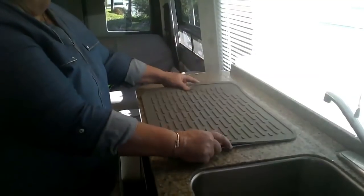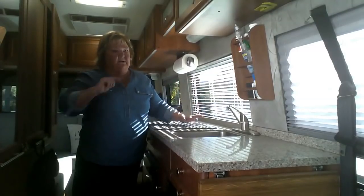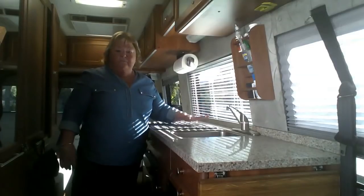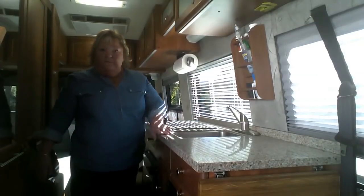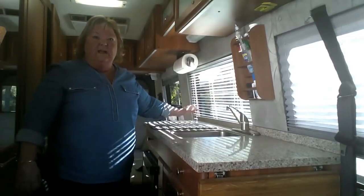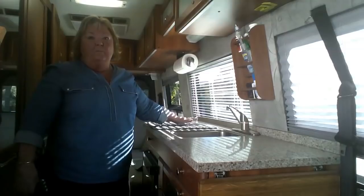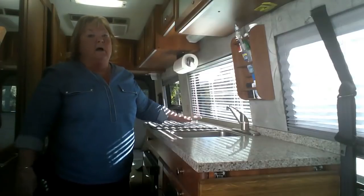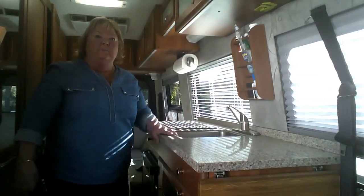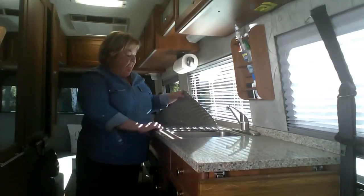Now I wouldn't put something that was 350 degrees on it because of glass, but you have a buffer there now, and that's really useful to be able to have extension for dish draining, or putting something that's not overly hot on top and not worrying about your glass top. So these are nifty.